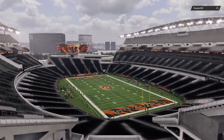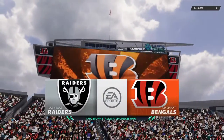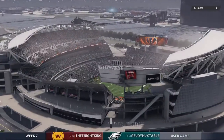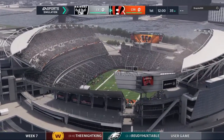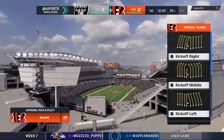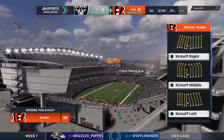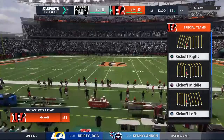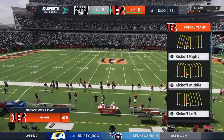From the banks of the Ohio River, there's a look at Paul Brown Stadium here in Cincinnati, Ohio. The scene a few moments ago, here it is. It's unlike any other in sport as both teams made their way out of the tunnel. These folks are fired up as their guys are ready to do battle between the Las Vegas Raiders and the Cincinnati Bengals.